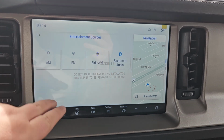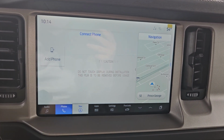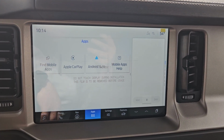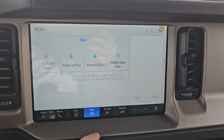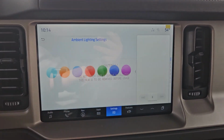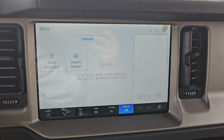Looking at our main screen here, we do have our audio, which has AM, FM, Bluetooth, and SiriusXM. You've got your phone controls, navigation, apps, messaging, email. Apps in general, or any apps you download, should be right here with your Apple CarPlay and Android Auto. Settings. You can change your ambient lighting in here, which is pretty nice. You can change it to those fun colors. And your features of the vehicle.